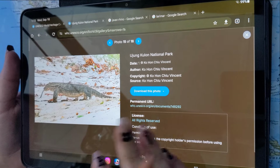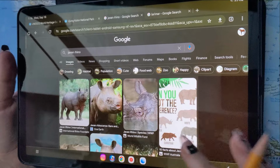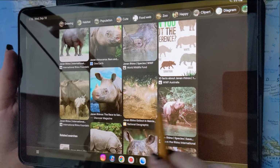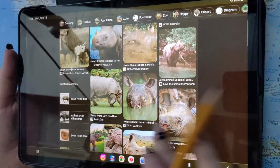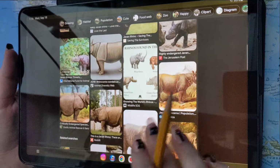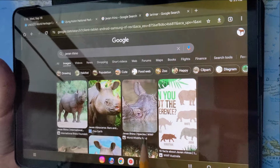I didn't look it up, but I did look up pictures of Javan rhinos for you. Since they're so critically endangered, not a lot of people have seen them before. They are much smaller than African rhinos, and they have just a little bitty horn there. Nothing like the African ones with the big, massive ones you can see in this picture here. They're just little guys. And yeah, this is the only place where they exist in the wild.